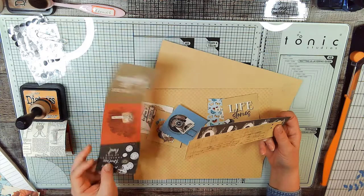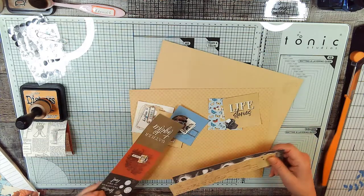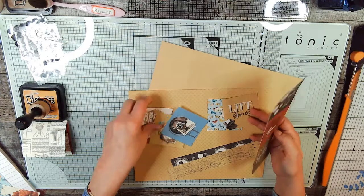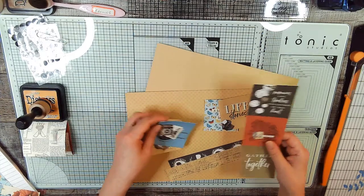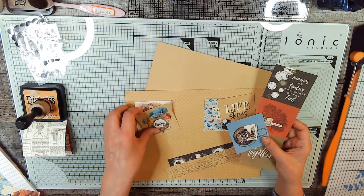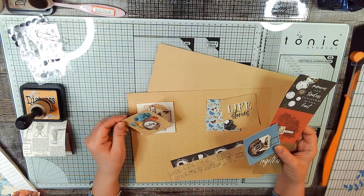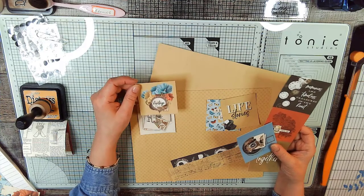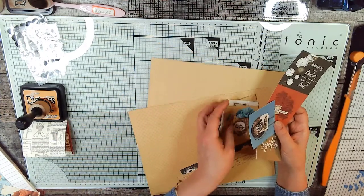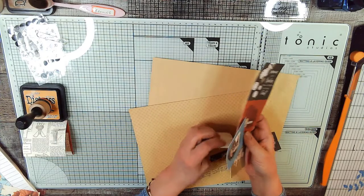And here's some that I haven't cut apart yet of these. I do like this burgundy one, though. And the blue one, because they kind of are different and stand out from the page. This one I like, too. I don't know. We'll decide when we get to it. We will probably use more than one.